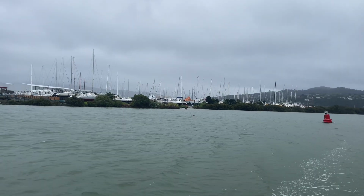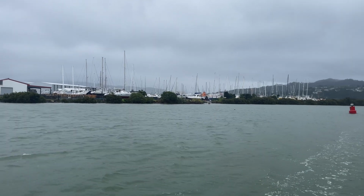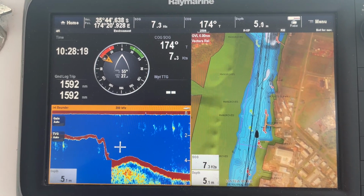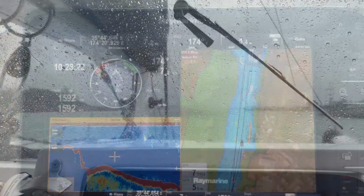Well, goodbye North Sand. A little bit tricky with just me on board, but we did it. Well, she's running along nice and sweetly at cruising revs, about 2,300. Not much of a view out the front.